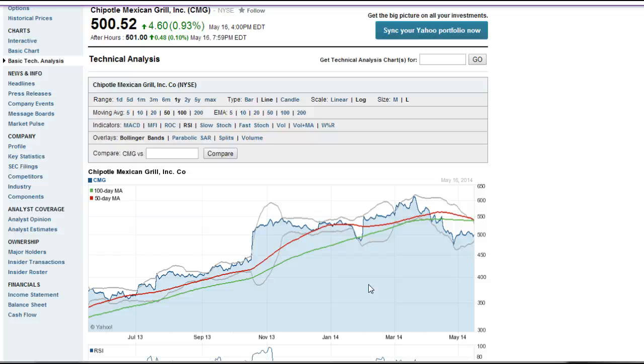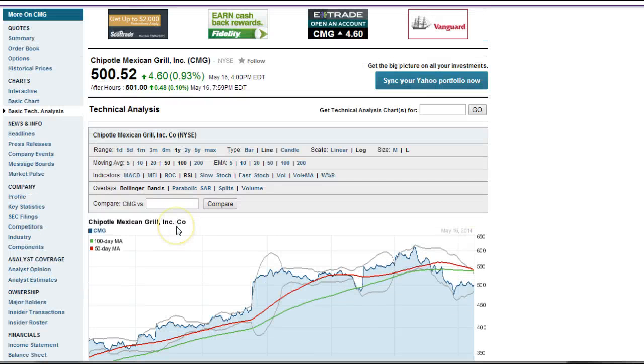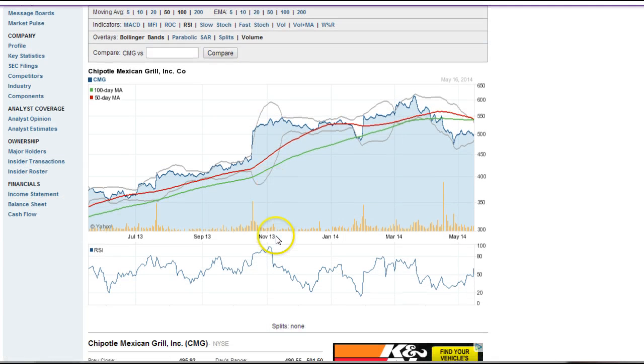because technically, it's kind of interesting, the story that it's telling. Let me put another indicator on. Curious to see the volume on this. Okay, so down here we have the volume. You can see there was a big spike here, so there must have been a heavy trading day here.